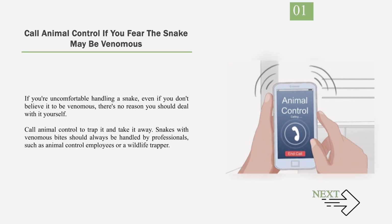If you're uncomfortable handling a snake, even if you don't believe it to be venomous, there's no reason you should deal with it yourself. Call animal control to trap it and take it away. Snakes with venomous bites should always be handled by professionals, such as animal control employees or a wildlife trapper.